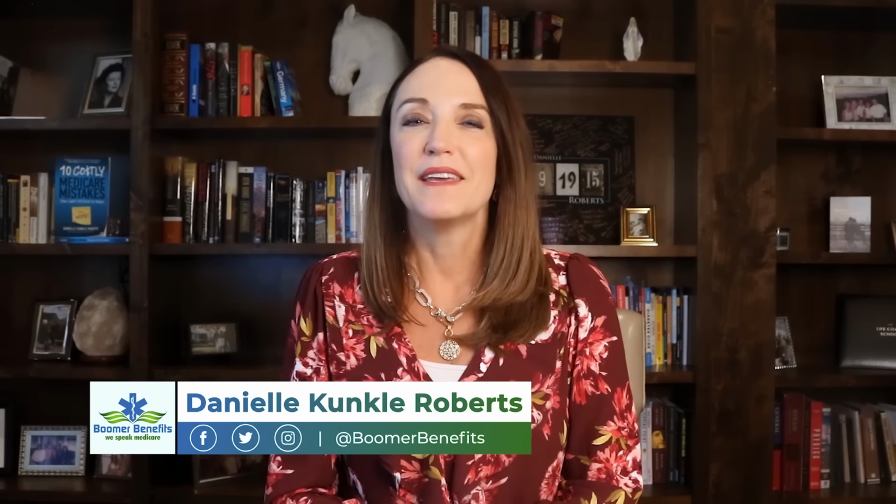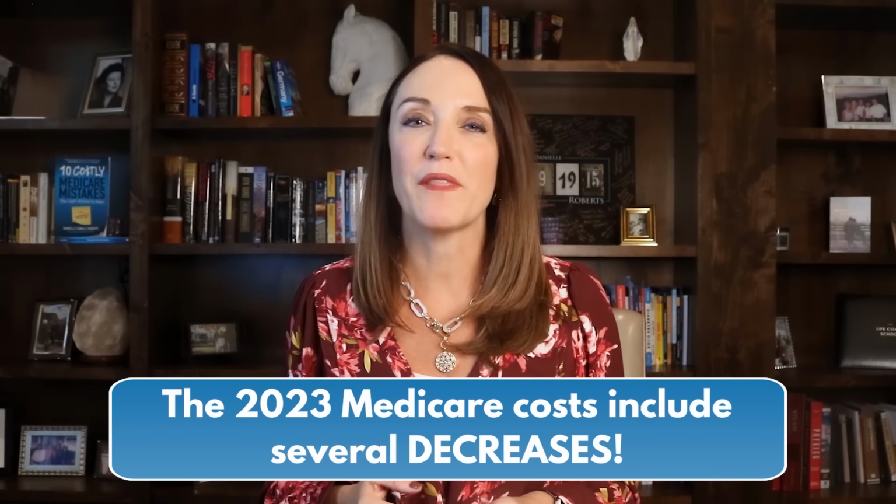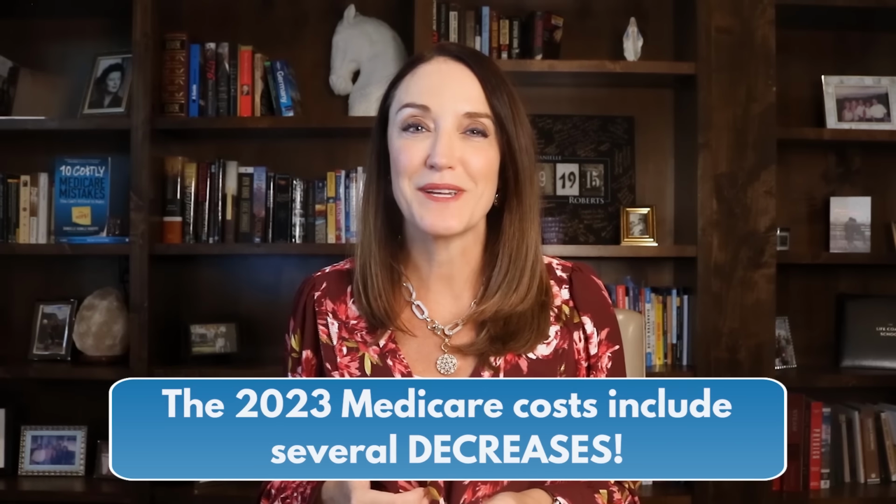Each year, Medicare sets its prices on premiums, deductibles, and co-pays. It is common for us to see these premiums increase each year due to inflation and also the rising cost of healthcare. That said, I am happy to report that the 2023 Medicare costs include several decreases. This is certainly the silver lining in a year during which many Americans have felt the weight of inflation bearing down on their everyday expenses.